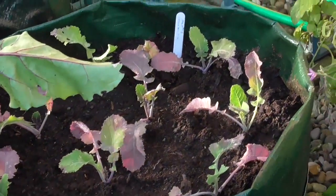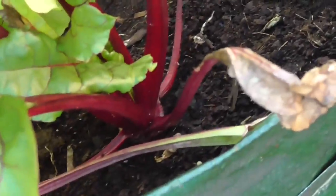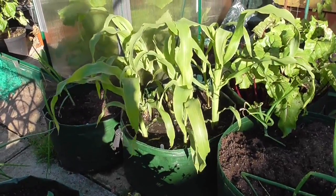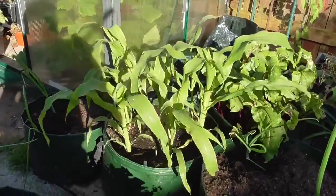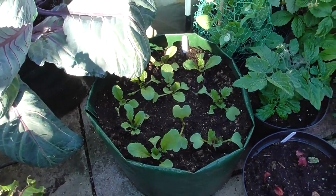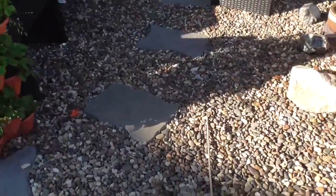Some more swede in that pot. Some lovely beetroot, starting to swell up now quite nicely. My sweet corn that I started late, looking really good actually. As I say, if we get a late Indian summer, might get some corn off them. Tried some radish, the Mantanghong. A couple of peas just to keep them going, and more beetroot. And that's it.